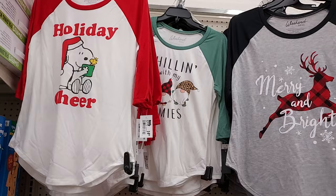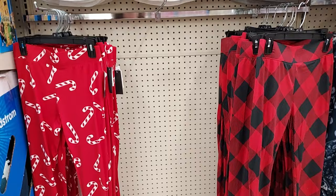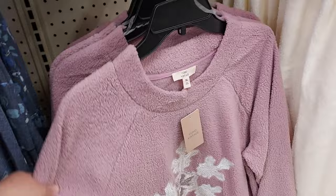Okay guys, I wanted to show you these pretty shirts. Y'all know I love Christmas pajamas and Christmas shirts, and I thought they were so cute. They didn't have a whole bunch of clothes Christmas-wise, but they did have a few pieces, and I'm actually walking over here to show you this one because this was my favorite. Isn't that pretty? I love that snowflake.